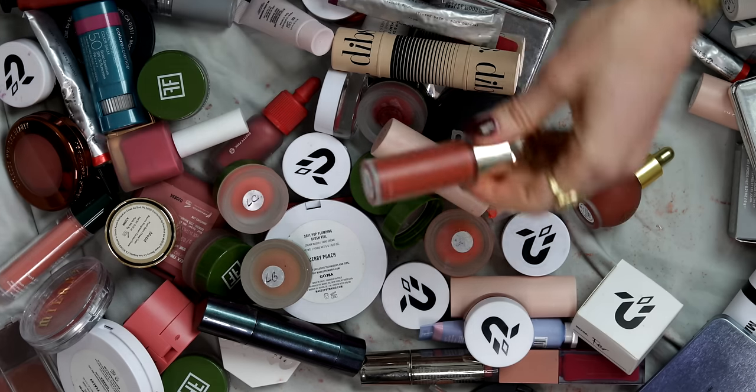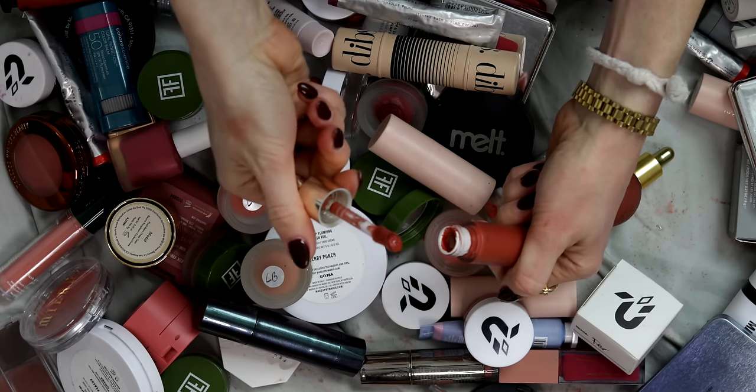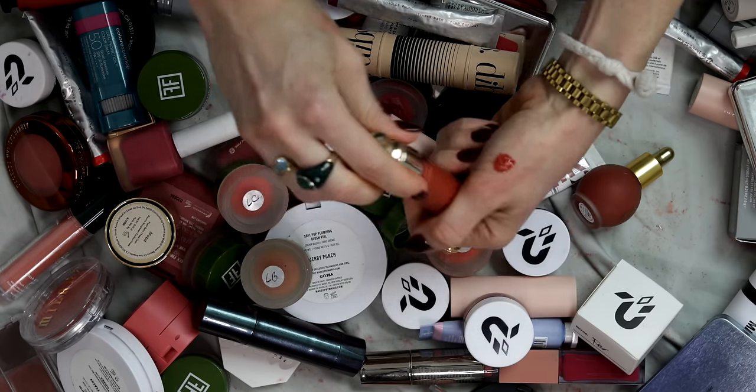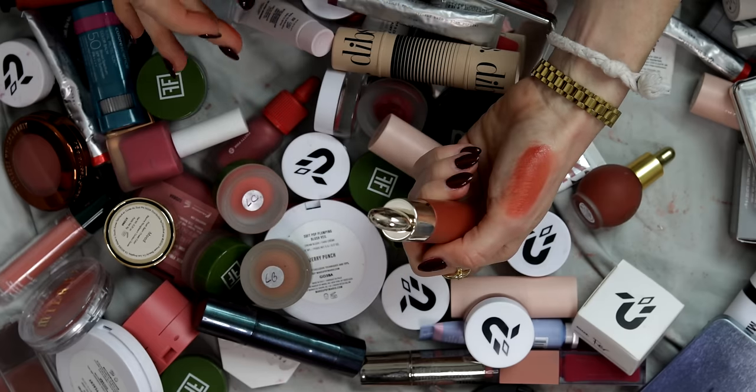Ooh, what's that? Love. Love is really pretty from Rare Beauty. It's kind of like Virtue is a desaturated version of Love. Love is a little bit more rusty. So pretty though. I do like these.